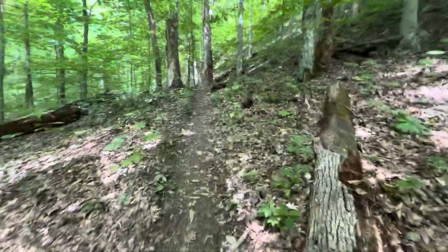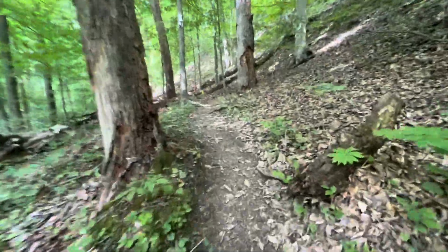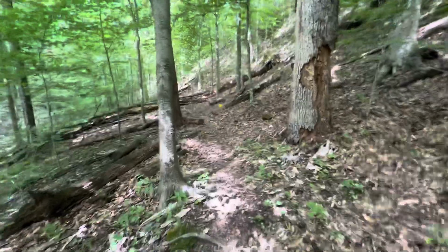So you hit this, you'll make a left, and you'll start heading up that hill. So as soon as you cross the creek, you go right back uphill. Something to remember on the Knobstone trail is what goes down is going to go up, and vice versa. You get few flat areas to really catch your breath and get a break.